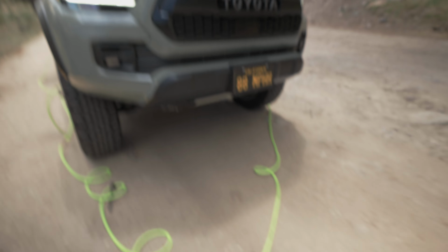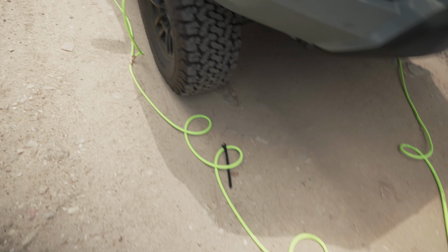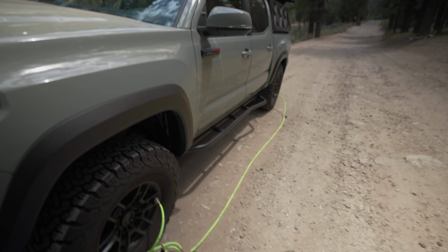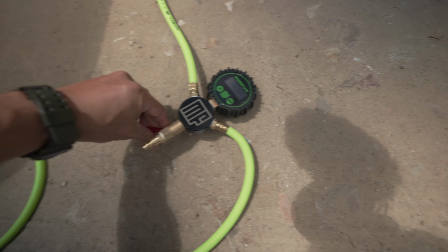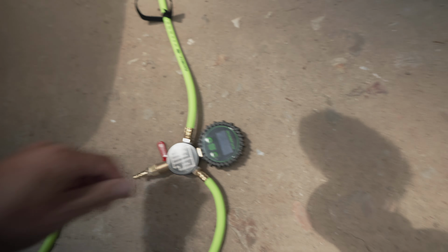So what I use is the Morflate system. It allows me to air down and air up all four tires at once. So right now, this is what I got. Got everything hooked up all the way around, and all I have to do is turn the valve and let the pressure out.